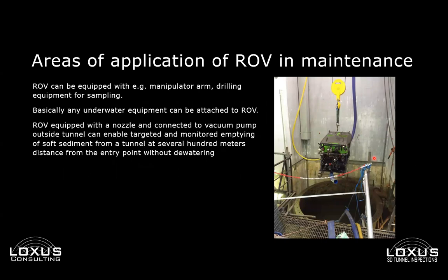If we touch a little bit on other applications: the ROV itself is a vehicle, able to transport itself in the tunnel over a certain distance. Basically, the equipment we add to the ROV gives the value for the inspection, whether it's a camera, a scanner or sonar. That's what is important for the data collection. In that way, the ROV can be equipped with any sort of equipment, device or tool which can operate on electricity and under water conditions.